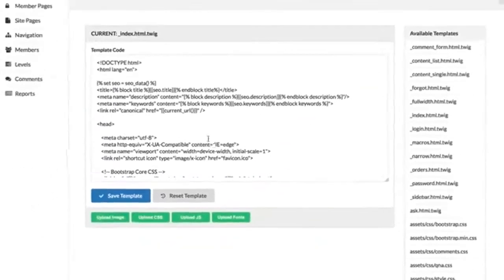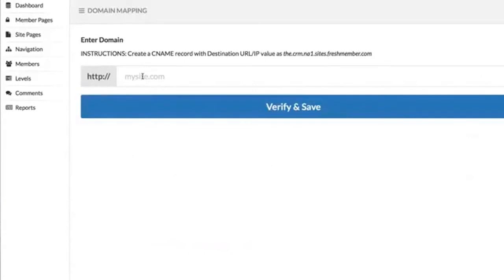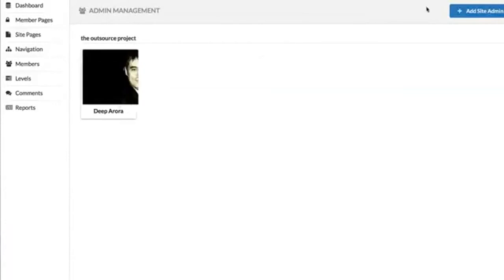So we also have a theme editor, so if you guys are familiar with HTML and CSS and all that kind of stuff, you can go in and actually change the templates to do whatever you want them to do. Okay, but you don't have to. That's just obviously an option. Then you can also go back in here and click on domain mapping. So if you want this to go to a specific URL that people will log into for your own site, you can do that in just a few minutes. And then you also have your admin area where you can start to add in different site admins that can help with controlling your comments and adding content and anything that you want to do from a day-to-day operational standpoint for your membership sites.